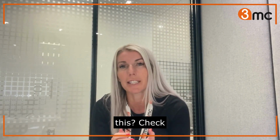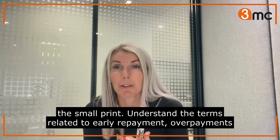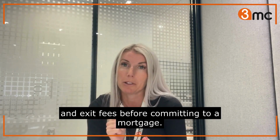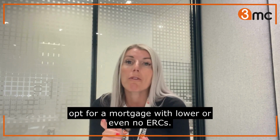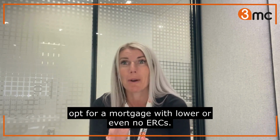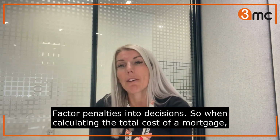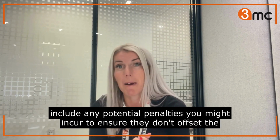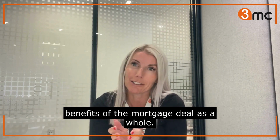Again, how can we avoid this? Check the small print. Understand the terms related to early repayment, overpayments and exit fees before committing to a mortgage. Consider your exit strategy. If you think you might want to pay off the mortgage early or sell the property, opt for a mortgage with lower or even no ERCs. Factor penalties into decisions. So when calculating the total cost of a mortgage, include any potential penalties you might incur to ensure they don't offset the benefits of the mortgage deal as a whole.